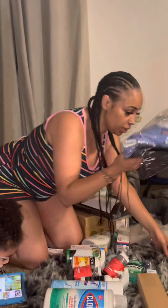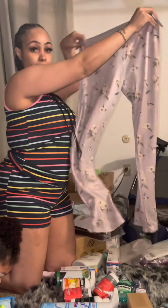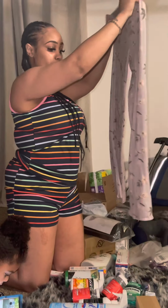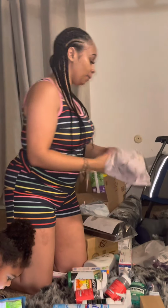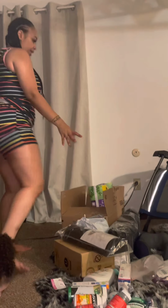These are just a few miscellaneous items. I went to Ross and got some very loose fitting clothing items that I could be comfortable in. I don't have to worry about, oh my God, you're not going to be trying to impress anybody. Trust me, not for a long time. If you see me, I look crazy. Okay, so that went over everything down there.